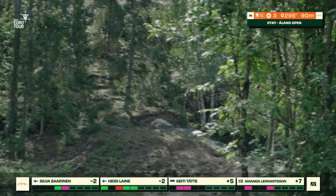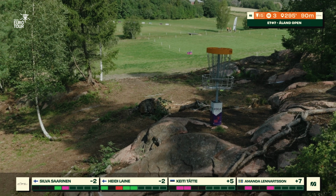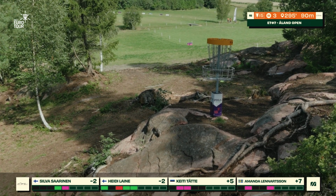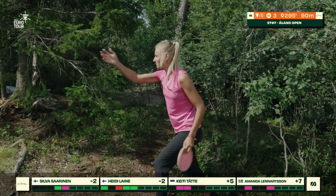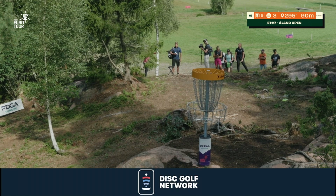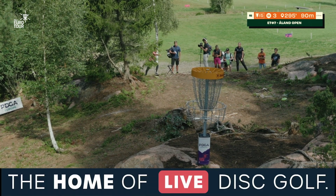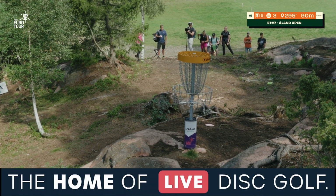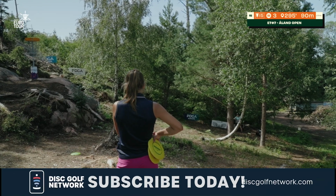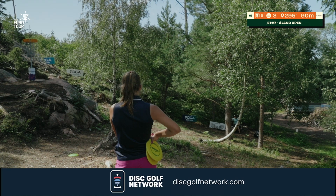Look at this shot from Amanda. Beautiful angle. And she's gonna be inside the circle for the birdie. That was the perfect shot on this hole. Not trying to go for the park job, but rather just put it inside the circle. And you can see Keiti having a pretty tough approach, getting it to stick.